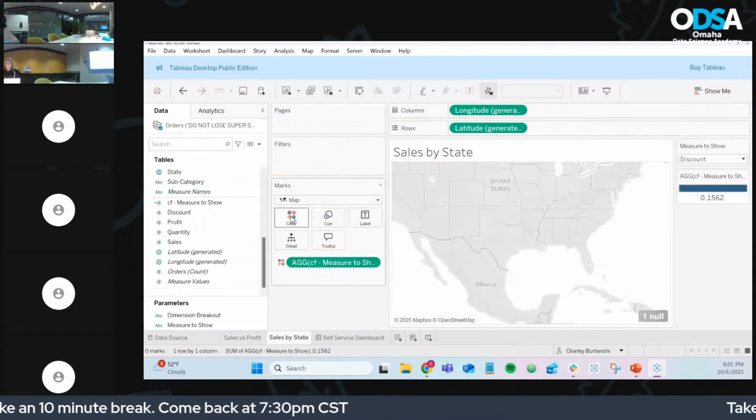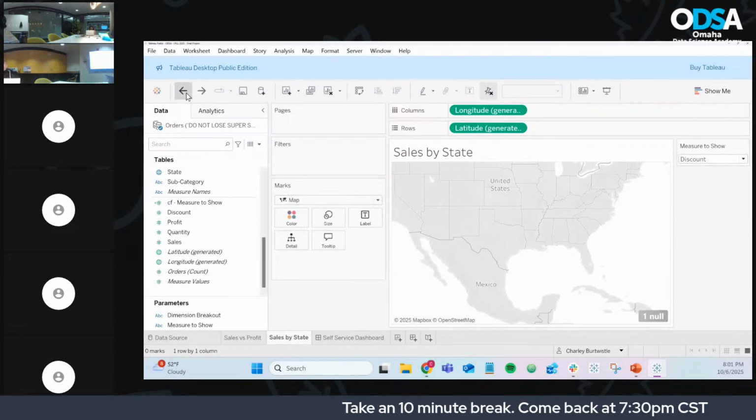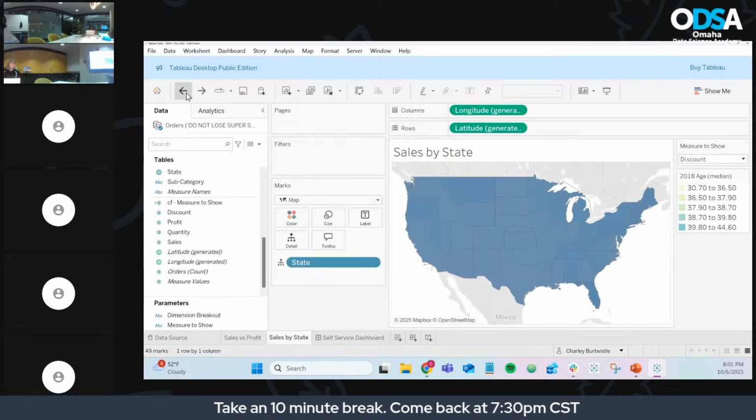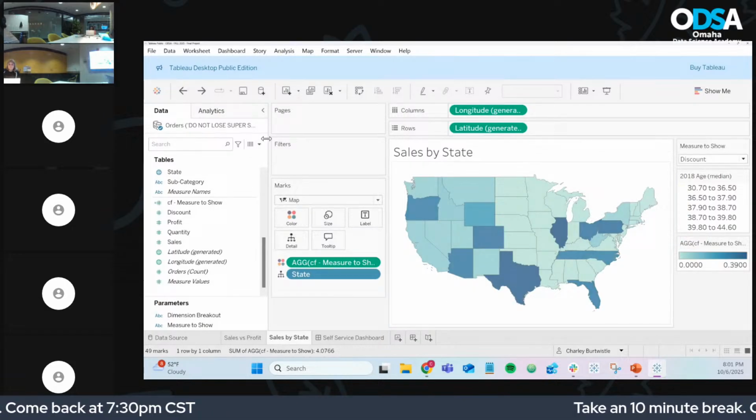I'm going to put my color back on. Gosh, I messed everything up. There we go. Sorry, hopefully you guys didn't get lost there.